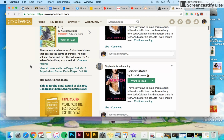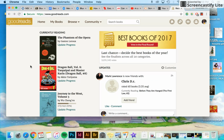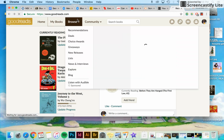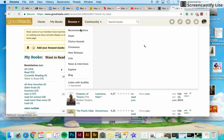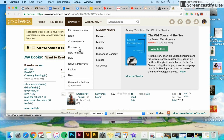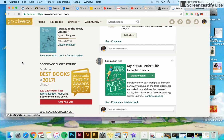Next part, accessibility. Is it accessible? Yeah, I feel like Goodreads was pretty easy to get the hang of. I've been using it for like 3 or 4 years now, and it's pretty intuitive. Well, you got your books. Yeah, there's where my books are. Up here is your browse, your recommendations, choice rewards, that kind of stuff. Pretty easy to figure out. And you got your community, groups, discussions, all that great stuff is there. So again, pretty easy to figure out.